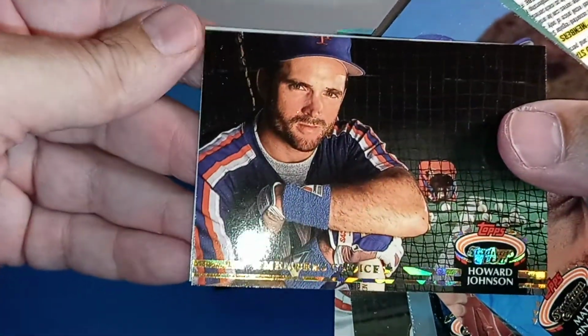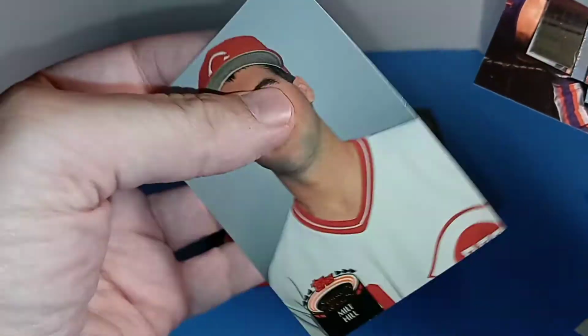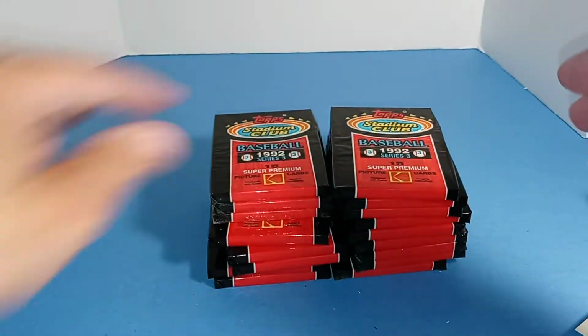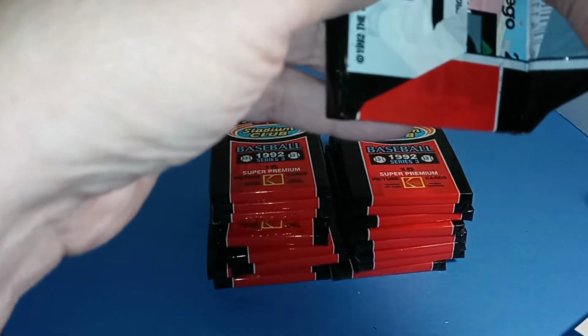Hojo Members' Choice. Hojo was a thing once for my Tigers. Came up in the farm system. And Milt Hill. Okay, so what are we down to? 1, 2, 3, 4, 5, 6, 7, 8. So 16 packs plus this one. So we're just a little over halfway.